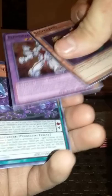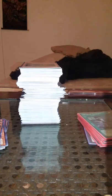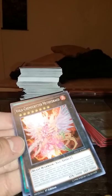Power of the Guardians. Mythical Beast Medusa. Elemental Hero Core. Scapegoat. Interesting effect. I like it, actually. The Phantom Knight's Rank Up Magic Launch. Vola Chemicritter Methy Draco. Altergeist Manifestation. Triamid Sphinx.